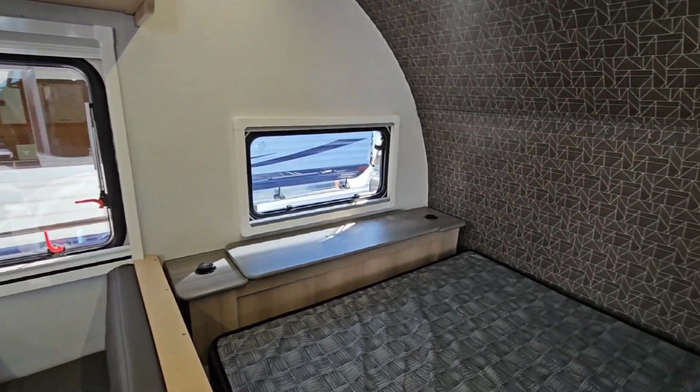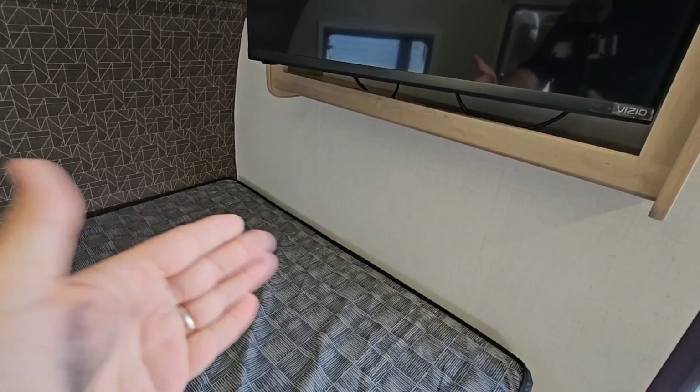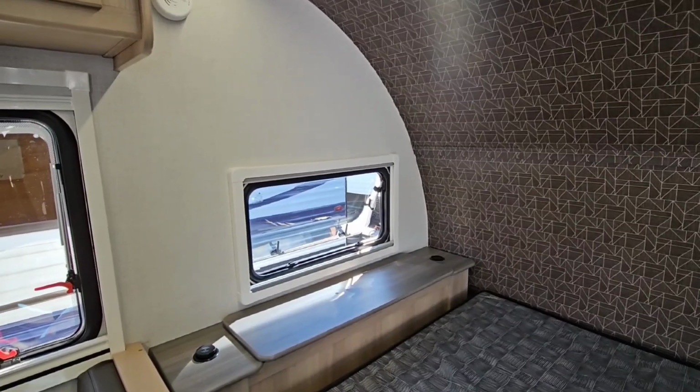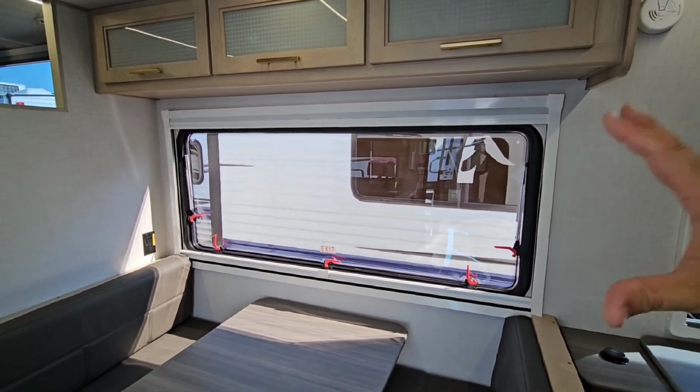I talk about RVs needing windows. The only window this is lacking, I guess, is where the TV is. And they probably could have put one kind of beneath this space, but yeah, they have totally loaded this up with awesome windows. And what I love about it is this huge one right here, acrylic dual pane windows.